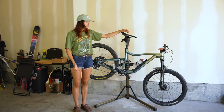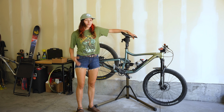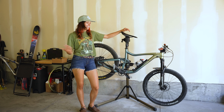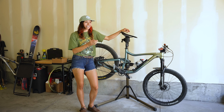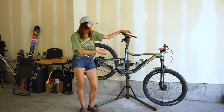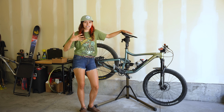But overall, this has just been a really great bike. When I first got it, it was a case of being at the right place at the right time. When I went to the local bike shop, I gave them the specs that I was looking for. And this was the bike that fit my description and was well within my budget. And it had just happened to be built like 5 minutes before I walked in. I firmly believe that if I was even 5 minutes later, I wouldn't have had this bike. And it's been such a great bike for the past couple of seasons as I've been getting into mountain biking and figuring out what I like.